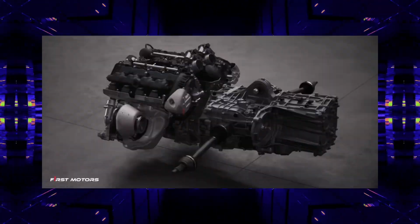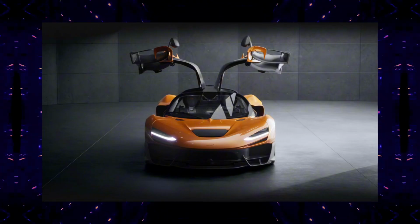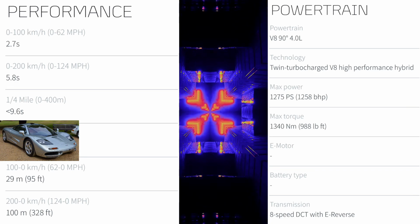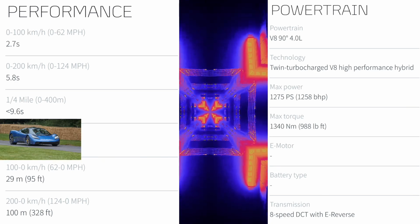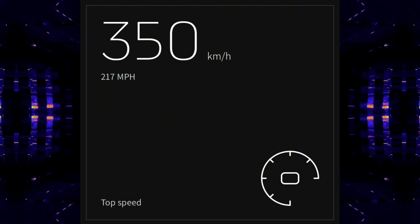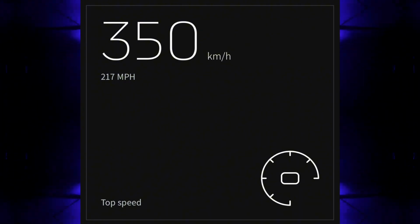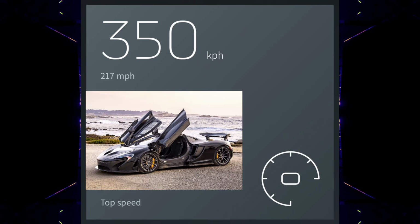The engine isn't really that big of a problem for me. It's just the performance. I saw the official performance stats and I was kind of disappointed. Not at the acceleration or the power or the weight or the torque or anything like that. No, I was disappointed at the top speed. This thing is going to be electronically limited to 217 miles per hour, which is just really sad because it's the same top speed that the P1 is set to.